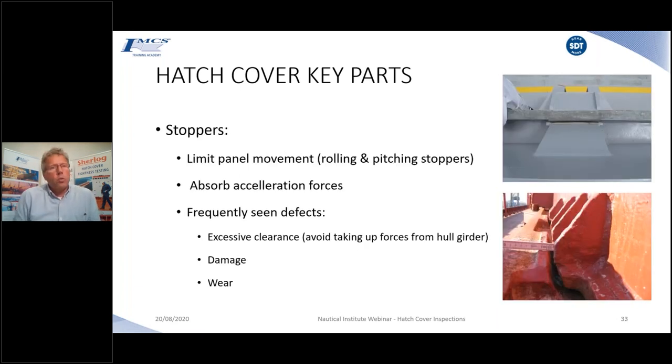Another important thing that you have to understand is that we cannot let panels move like they wish. We have to control those movements. Those relative movements have to be controlled, and that is done with the stoppers. Again, we allow for a little bit of clearance so that the panels would not be taking up all the forces that are acting on the hull girder, but we are going to limit to a couple of millimeters the freedom of the panels to move. And again, we will see that problems will arise when we leave the panels too much room to move, because that can interact with other component parts like the wheels, the cylinders, the hinges, and so on. So that needs to be controlled.